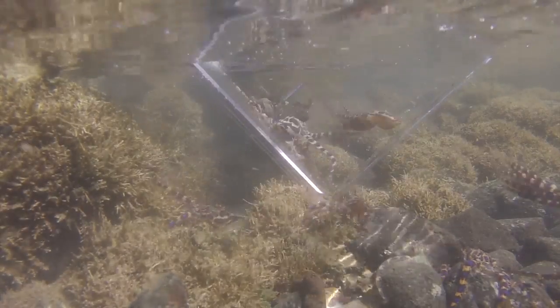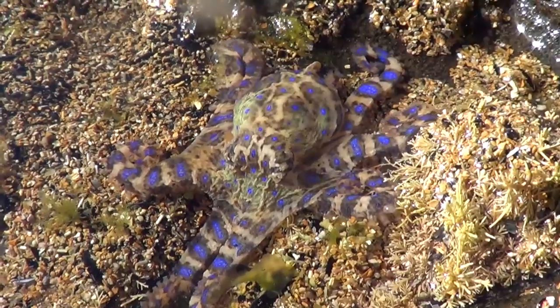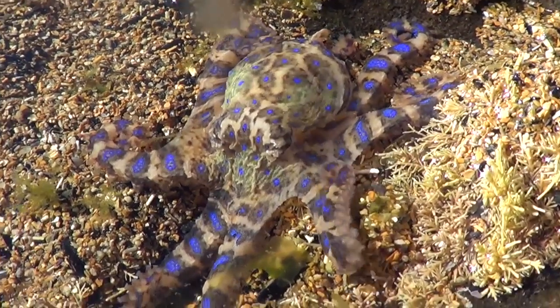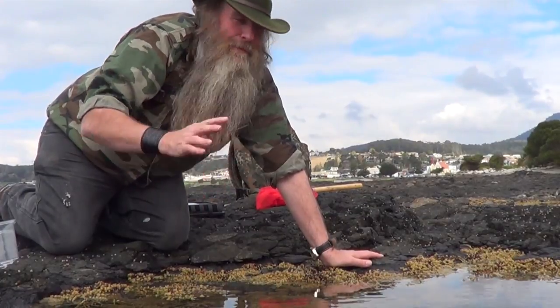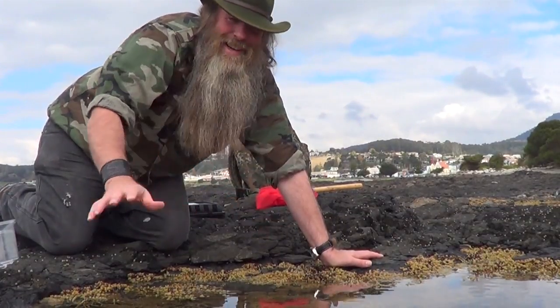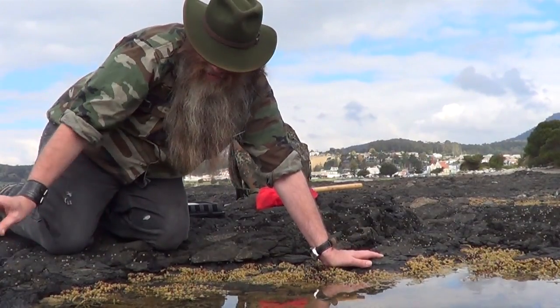Yes, they are deadly if you get bitten by one. But if you're not going to harass them, you're not going to get bitten by one. So why not let these beautiful things live? All life is precious and beautiful. Bye, fellas. They're everywhere here now. You wouldn't want to go swimming there.